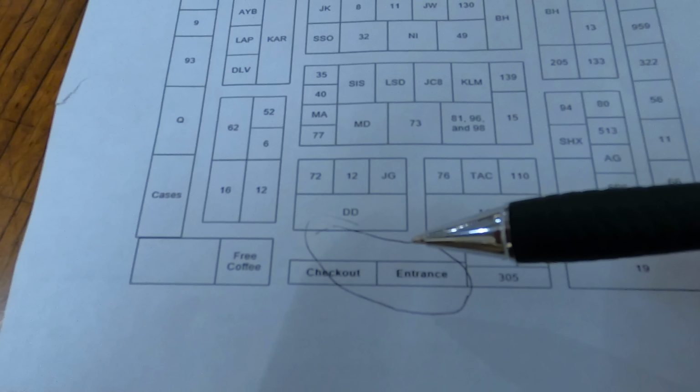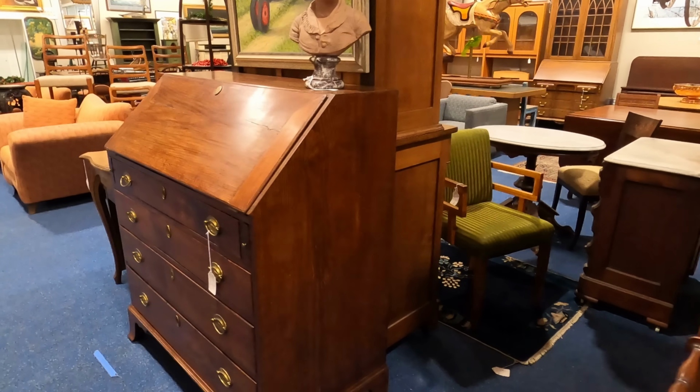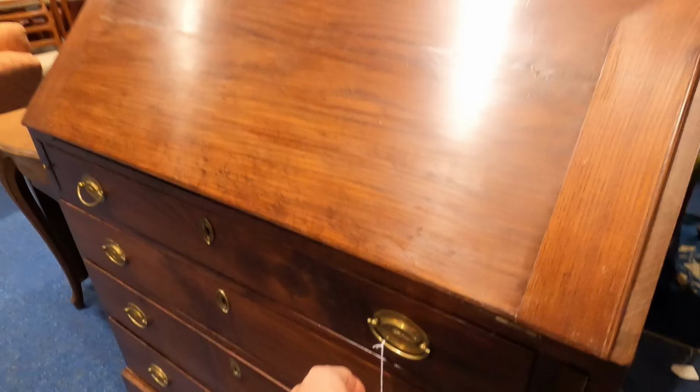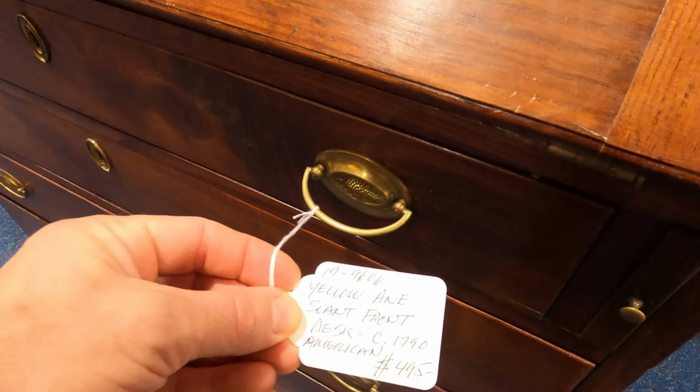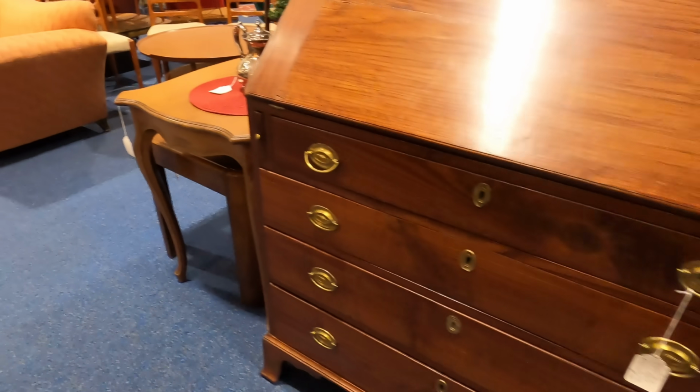I'll start this tour on the far north side of the store, and it would be near impossible to show every item in every booth, but I'll do the best I can to show enough variety to keep things interesting, but also take my time so that you're able to see as much as possible.